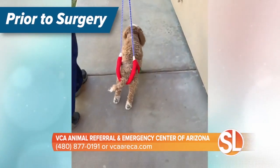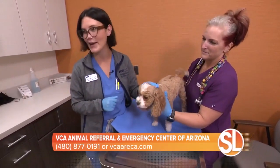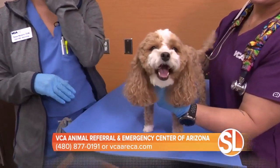Does it matter the breed of the dog? Yep, breed really matters in terms of those that are more likely for it to happen. So long back, short legs, things like dachshunds, right? Those are the ones that we think of. She's a special one, so she's a mix between a Cavalier, a Poodle, and a Bichon. Oh my goodness. So she's got all of the options in her. Yeah, all of the cuteness breeds all rolled into one.